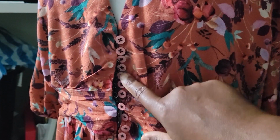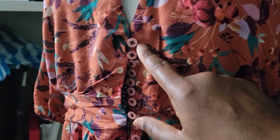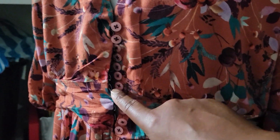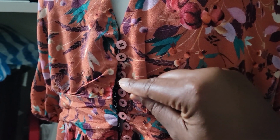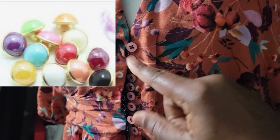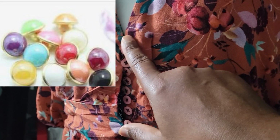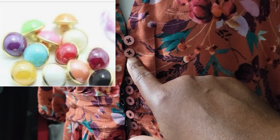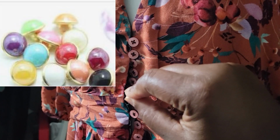So I left a few of the buttons undone so you can kind of get where I'm going. Okay, so as you can tell, where the buttons are, what I did was I put these buttons on just so I can wear it, but I'm not leaving these on. I want pearlized buttons that maybe is this color or maybe this plum color, and I'm going to take all these buttons off and replace it with pearlized.